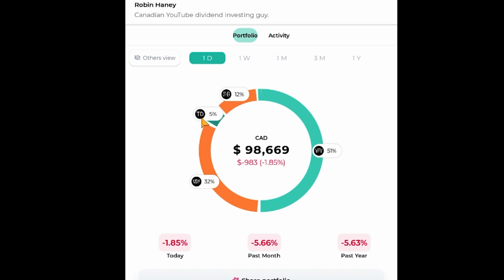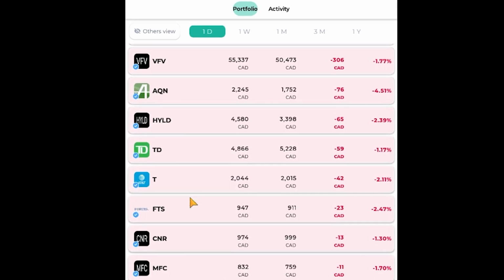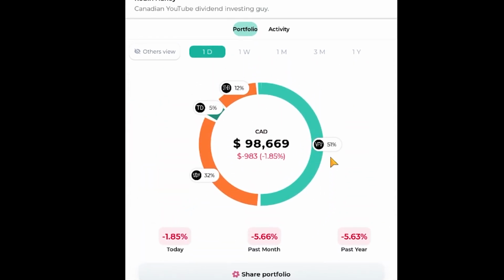And then we have TD, which is 5% of the portfolio, and the rest, this 12% here, is all those individual stocks I showed you guys earlier inside my portfolio. And once again, you guys can take a peek at this on here if you want to see more, but I just wanted to give you a quick little pie feature. I do tend to, over time, build upon some of these individual stocks and maybe hold a little bit less of some of the ETFs so I can further customize my portfolio.